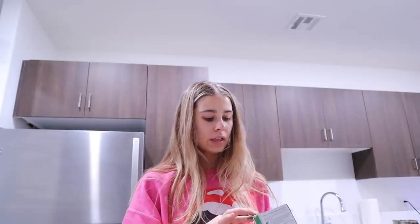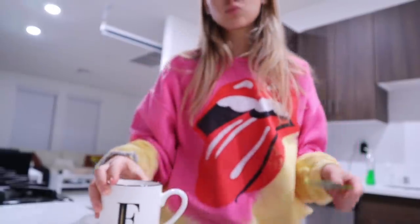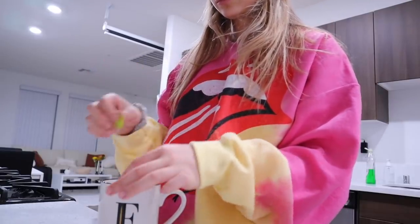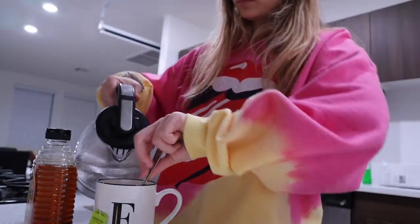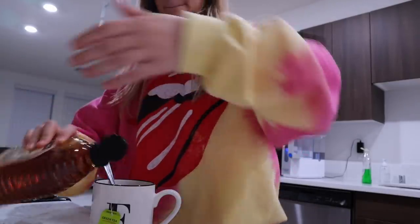I kind of want green without caffeine. I think this one is decaf. We're gonna do green tea today. It's decaf, so it won't keep me up. So I'm gonna put it in this mug. I'm gonna let that steep.